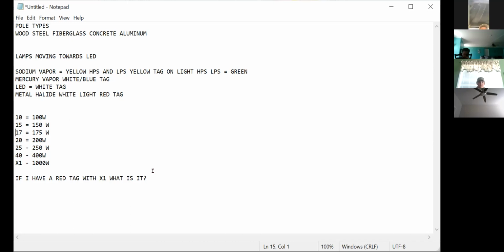And while we're talking about color coding and wattage, there are 400 watt sodium bulbs, 400 watt mercury vapor bulbs, and 400 watt metal halide bulbs. I cannot interchange bulbs in heads. Does that make any sense? I cannot take a 400 watt sodium lamp and put it in a 400 watt metal halide light. The lamp is specific to the head type. You cannot interchange. Does everybody understand what I'm saying there? Yes, sir. Okay.